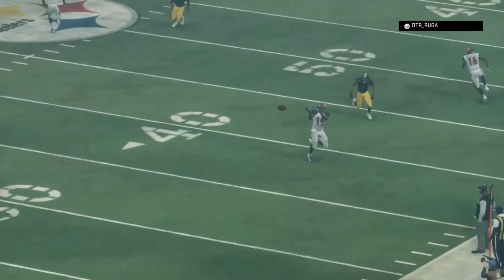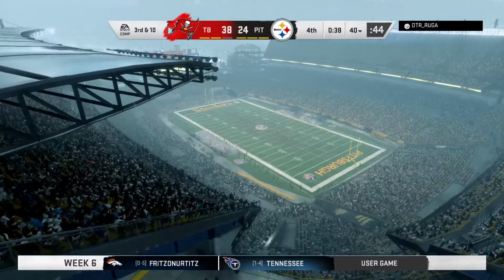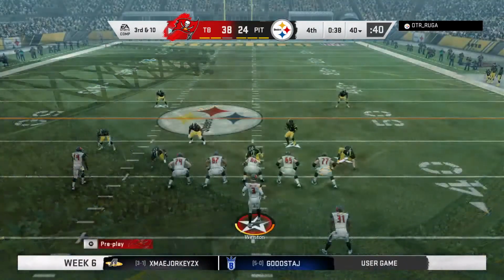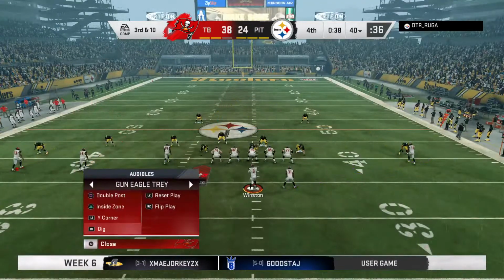Now the Bucs are going to use the first of their timeouts. It's just their first. They've got 2 more to use here in the final stages. I can't believe they even let you play.